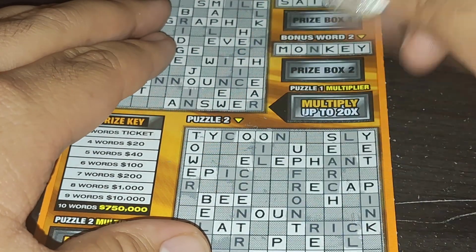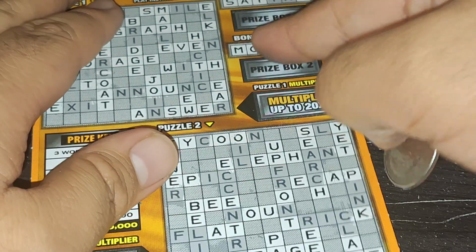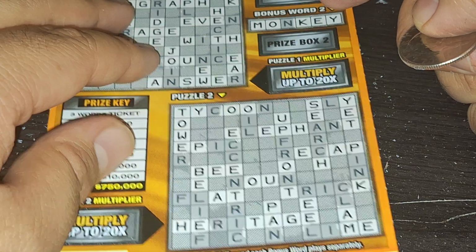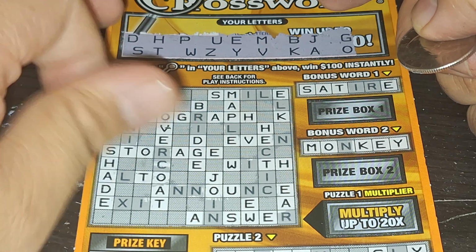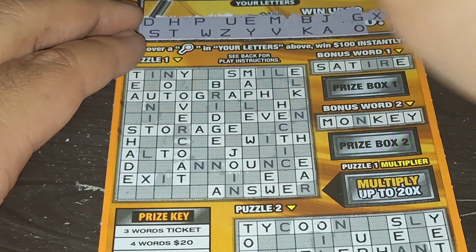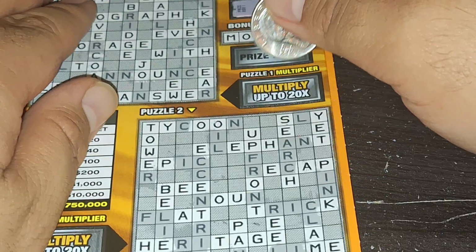Couple of O's. Let's see here. We get that N, then we have a win. But that is it for the O's. I don't see anything else. Nope, that's it. All right, two more letters to go. There's an X. Probably not going to do anything, and we're not going to get this bonus word we know. That's a $40 winner. Yeah, so it's nothing.